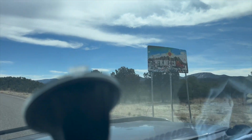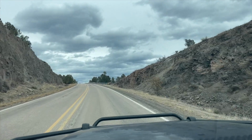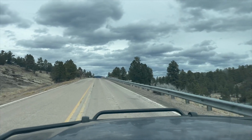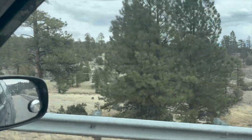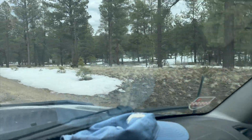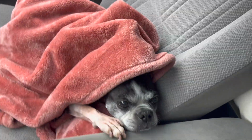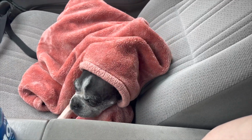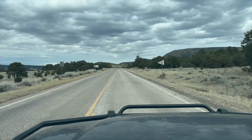Ooh, we're entering New Mexico. We're getting close. Just climbing and climbing and climbing. Lots of snow up here now. Boz is thinking, are we going to get there soon? He's been a good boy today, but he'd really love to be there. So we're getting real close here now.